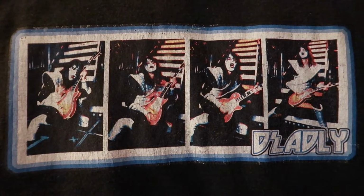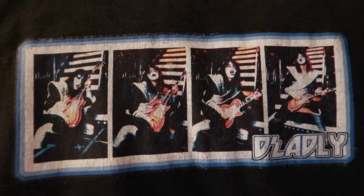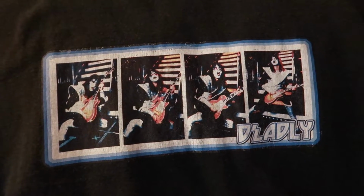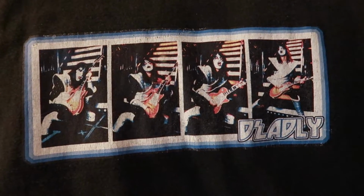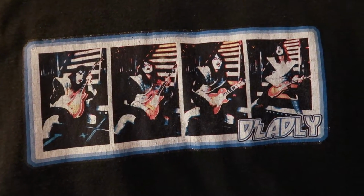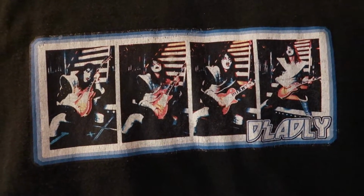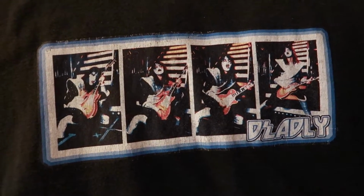But man, when I saw this shirt, I had to order it. And I remember after I received it, it wasn't very long after, I went back to order another Deadly shirt and the website was gone. Obviously, probably copyright trouble. I doubt you can legally sell a shirt like this and get away with it, which sucks, because a lot of those early t-shirt companies had to do that to make shirts for fans. I mean, fans want this kind of stuff. Even Kiss is guilty of this.